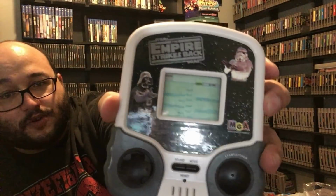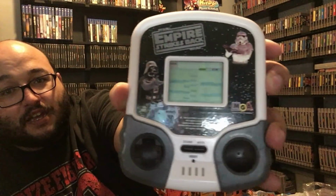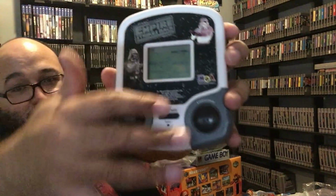It needs batteries. Looks like it's kind of in the same vein as a Tiger Electronic, where you're pretty much playing one screen. And I'm assuming once you boot it up, the entire screen shows you everything that could possibly happen, just like all the Tiger Electronics used to.